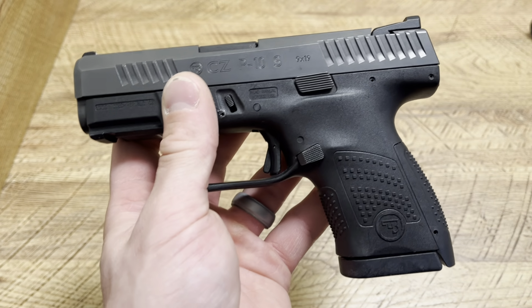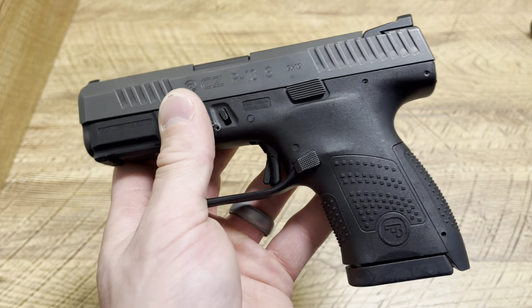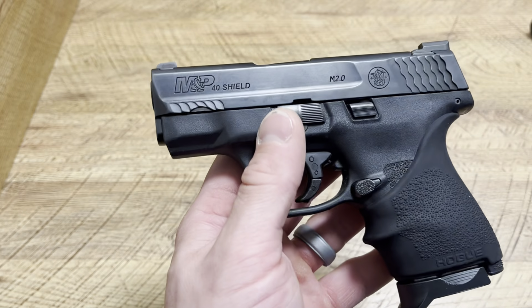Sometimes there's deals, sales, gear up packages, all sorts of stuff. But this right here is one of the greatest handguns I own and one of the flattest shooting handguns I own. But like I said, we're doing $349.99 and below. So we're going to start off with the best deals. Hands down is going to be the MP40 Shield.